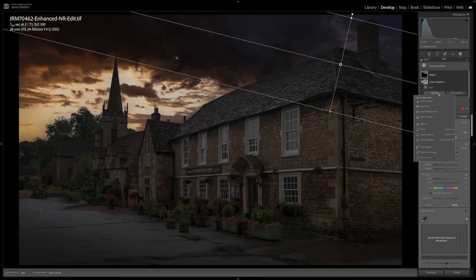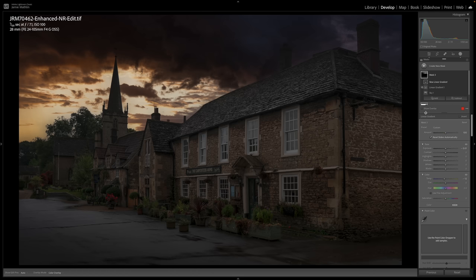I need to bring this a little bit darker in this area up here. So I can add another linear gradient in this case, and I can pull that down from the top there, and it will still be affected by the sky mask, because I added it to the existing mask. And I'm just going to darken that down just a little bit more as well up there. That works quite well. Good. Right. Can I pull that down a little bit more? Yeah.